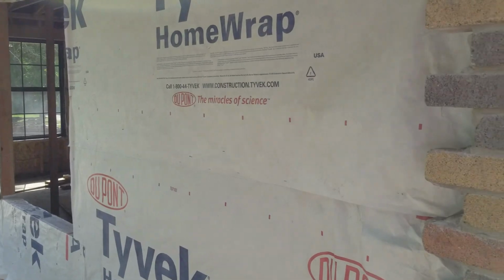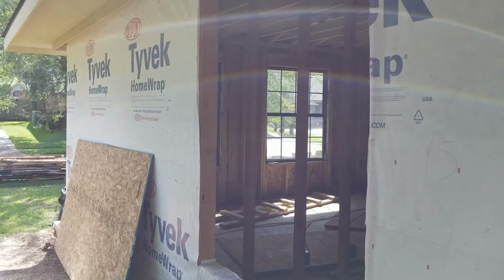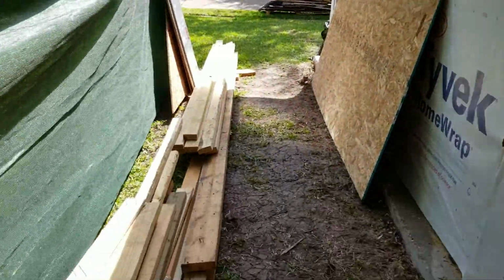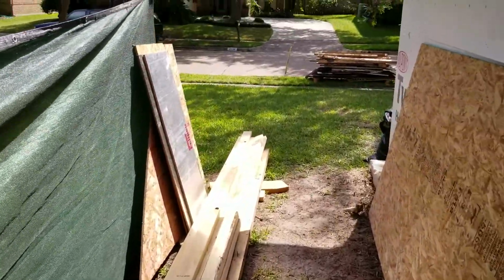Here's where the new part begins. Waiting for this window to be installed. Some miscellaneous lumber. Come around to the front.